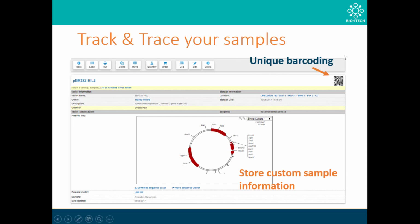And the barcoding is actually quite useful as well. If you use the barcoding to print out labels, you can use your mobile phone when you're at the freezer to confirm that you've got the right sample that you're taking out. So you can use your phone, scan that barcode, pull up this sample sheet, and just be sure that the tube that you've got is the right one.